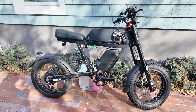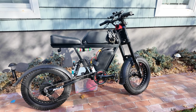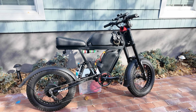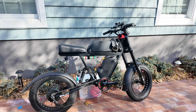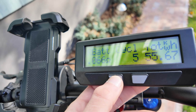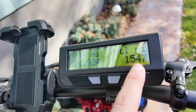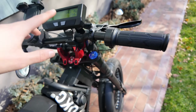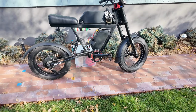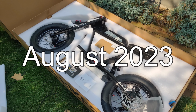This thing is near perfection, at least for my use cases, which is everyday commuting. I don't have a car. This bike right here is how I get around. Now, I haven't had this bike in particular for that long, but I already have 1,547 miles on this build, which came into existence in, I think, August of this year.